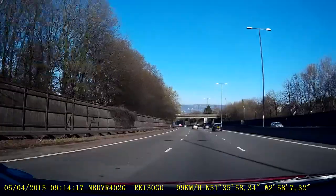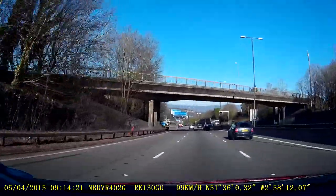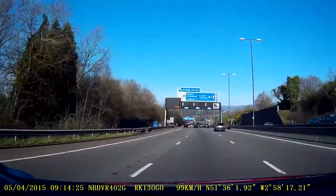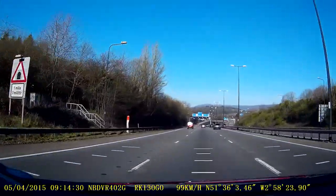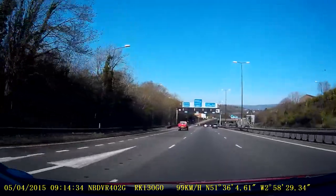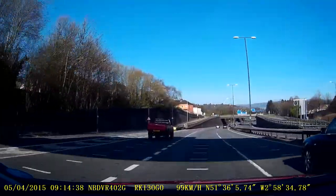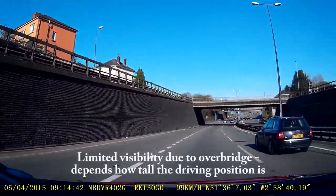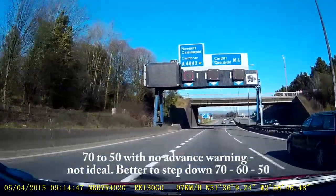As black as a hat here. And as black as a hat here as well. Light traffic overall. As black as a hat. But this one isn't. A big step, 70 to 50.